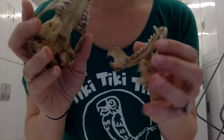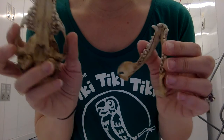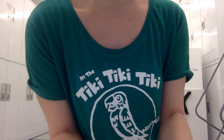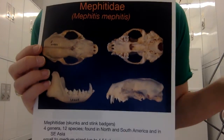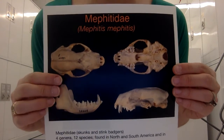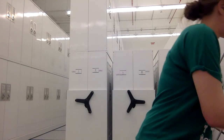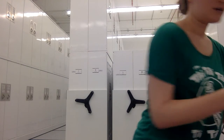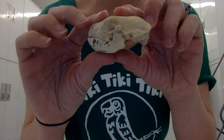And I'll open up the skull, but then I want to move on so that you can compare it to the skunk, Mephitidae. So skunks used to be considered part of mustelids, part of the weasel family, but it turns out that they're actually their own family. And we have a single species here in Michigan, Mephitidae.